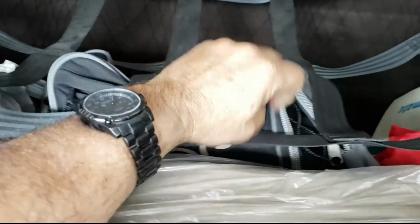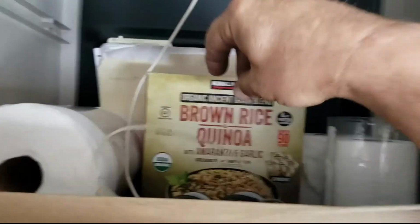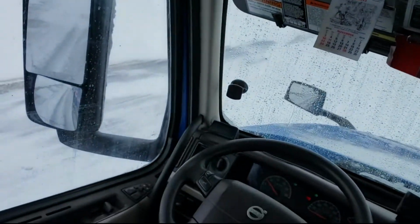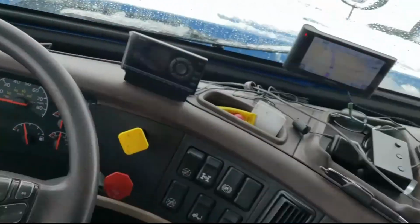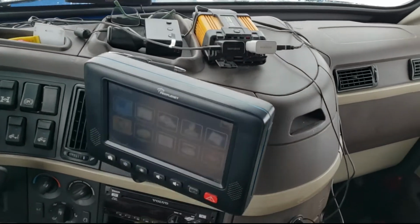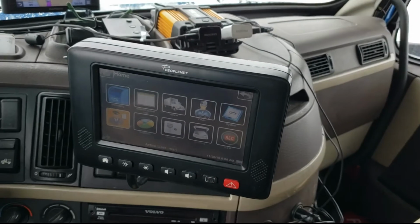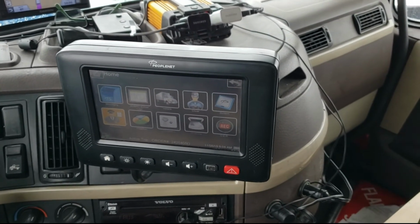And here's my shower essentials in a bag for when I take showers and things. And I have chargers. This is for my headset. I have my phone plugged into my little 400 watt inverter that I have up here on my dash. And I also have my satellite communication to communicate with the outside world in case I don't have cell phone signal.